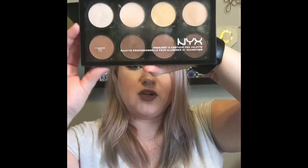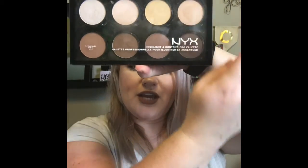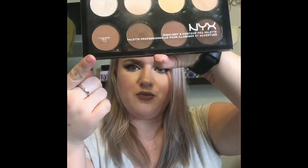So that brings me to my next thing I want to show you guys. It's super dirty because I used a lot, but this is the NYX contour palette, contour and highlight. So it gives you 4 highlight shades, 4 contour and bronze shades. 2 of the highlight shades are matte, 2 of them are highlighters. I want to say this is like one of the more expensive things that they have, but I would say it's not more than $25, which is really good for what you get.